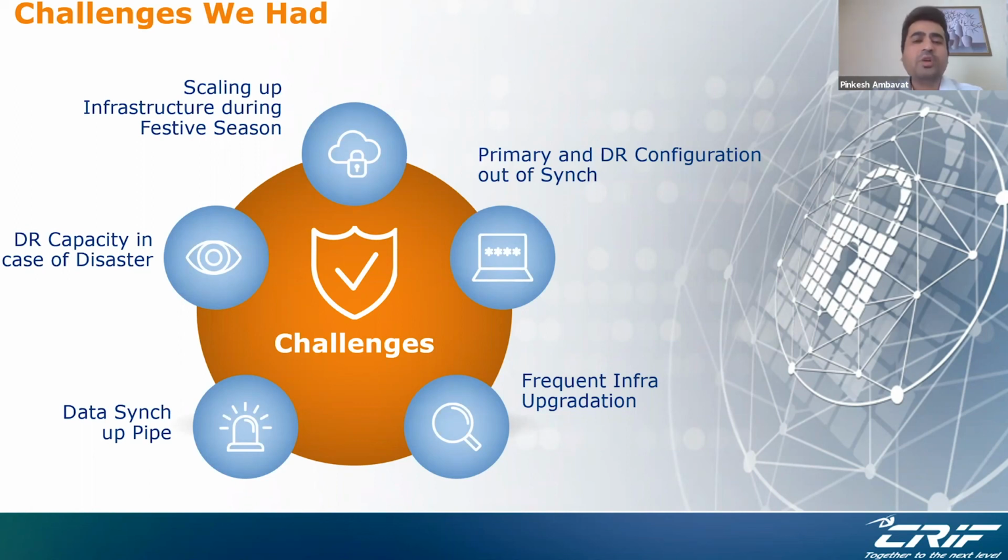Also, we want to make sure that whenever a disaster happens, we are able to serve all our clients with equal capacity and volume as we are processing in the primary site. So these were the main challenges. And we don't want to invest a lot in disaster recovery, because disaster recovery is only used whenever a disaster happens. Otherwise, the infrastructure is not generating any revenue for us. So these are the main challenges we were facing.